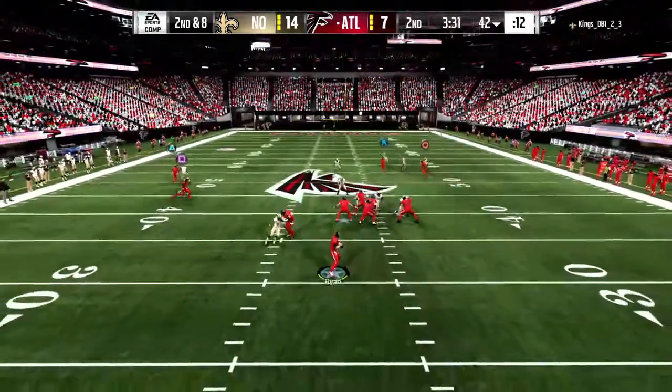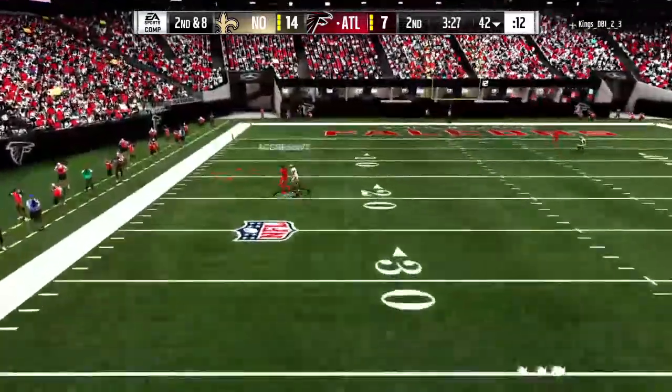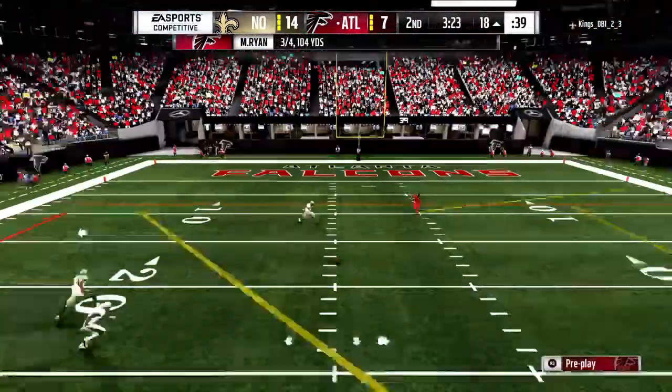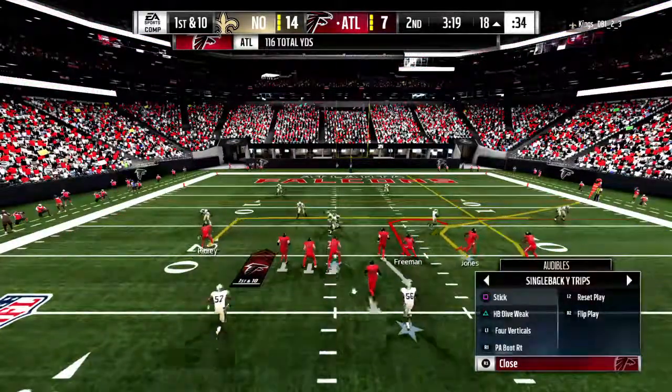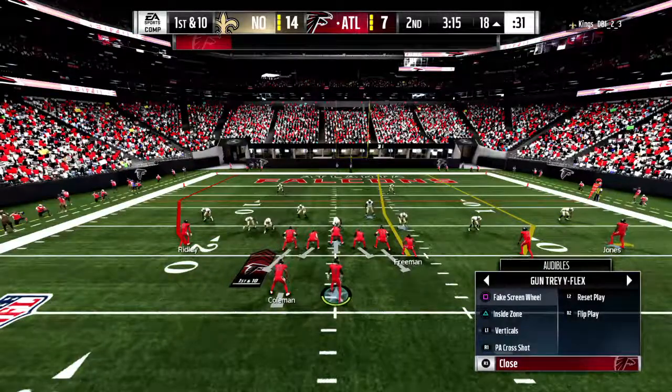On 2nd down, Ryan, looking deep for Julio. This is caught at the 20. And he'll be down deep into New Orleans territory. A big play there, Ryan to Jones, and even 40 yards.